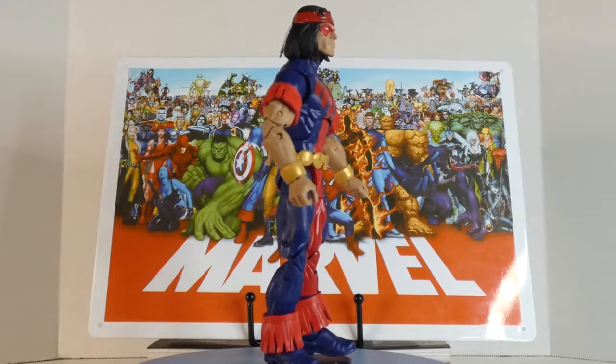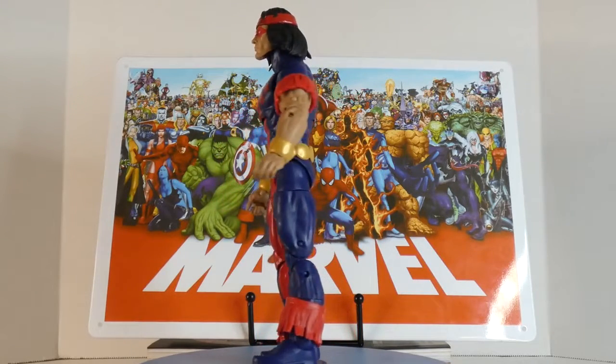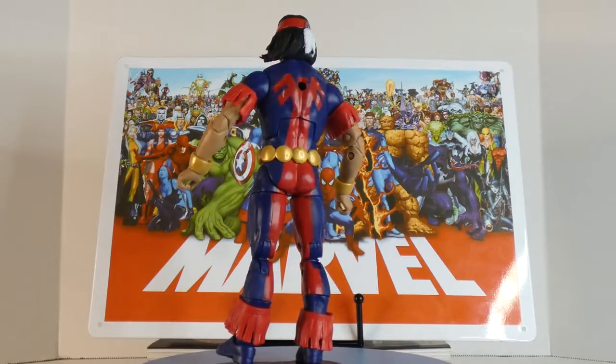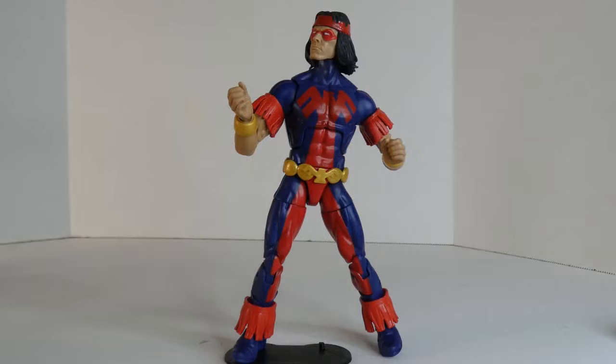But, yeah, it's a really cool figure. It doesn't come with much. He's really lacking on the accessories. He just kind of comes as he is. I do think the design is pretty cool. The tassels look good, and it looks just like out of the comic book. So I really dig the figure. And of course, the colors are spot on, and everything looks really nice with Thunderbird.